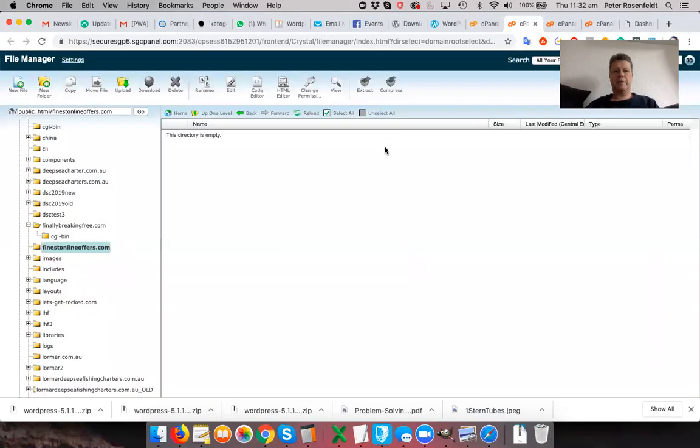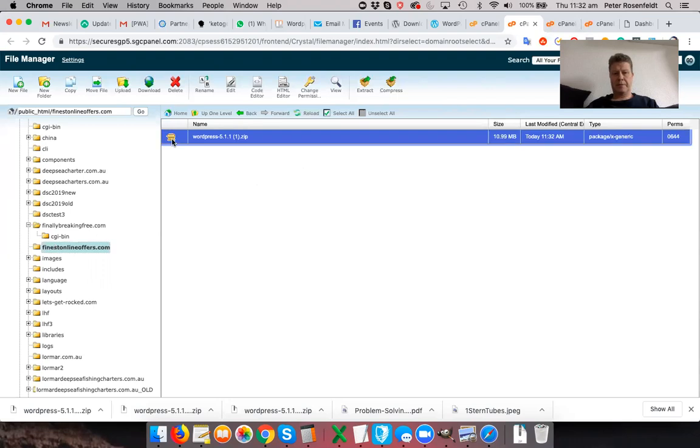Right, so now that you've uploaded that, you go back to your file manager. Oh, the directory is still empty. Well, you just need to click it again to refresh. So here you've got your file that you uploaded, which is the compressed file of all the WordPress files. So you're going to extract that.